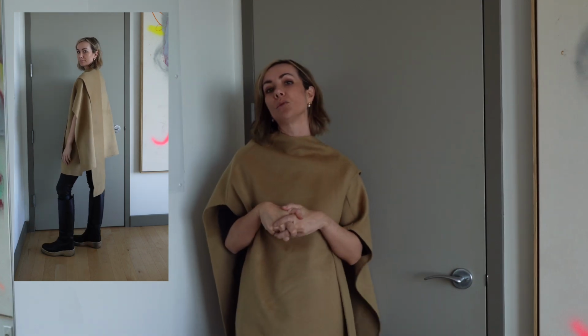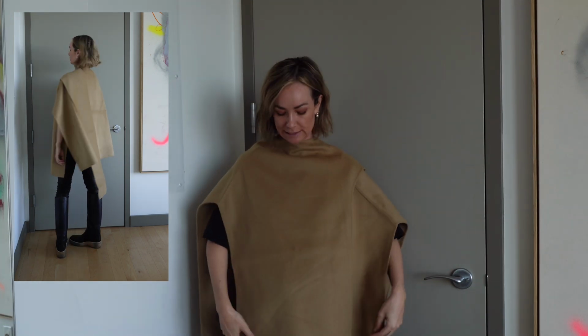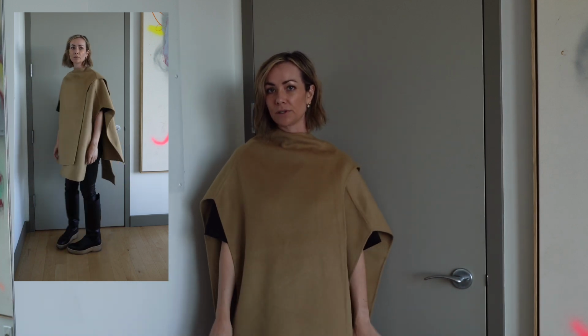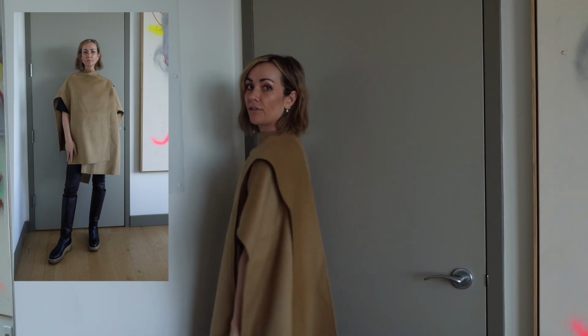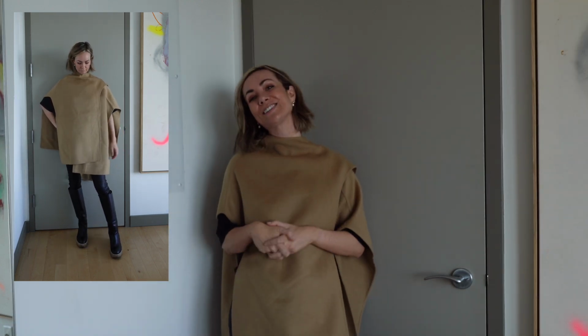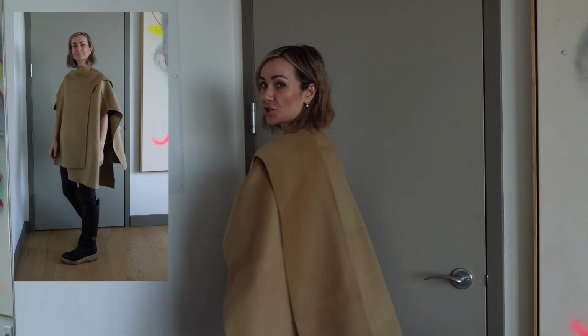Price point wise, it was $190 USD. So for wool fabric, that's really very beautiful. I thought this was actually kind of a good price. And the one downside is it's a one size fits all. So I'm sure for manufacturing purposes, this made a lot of sense.